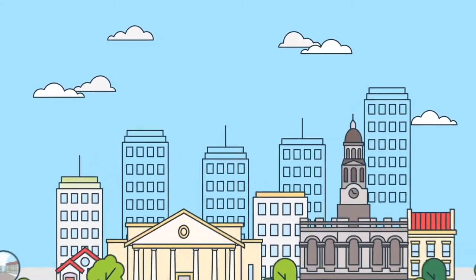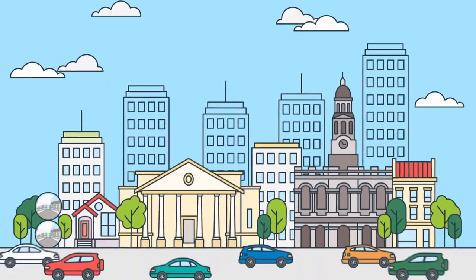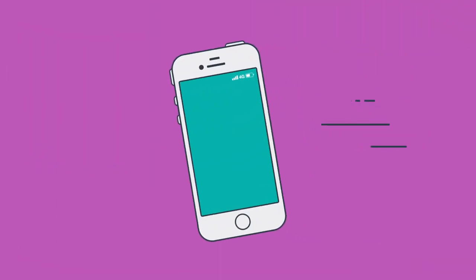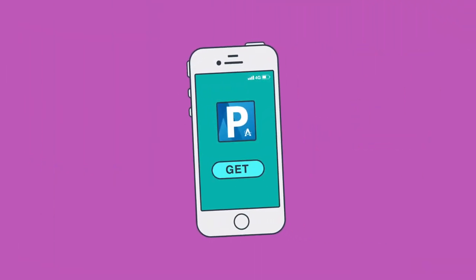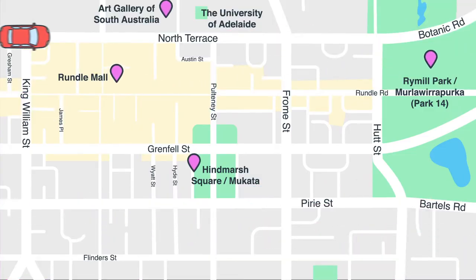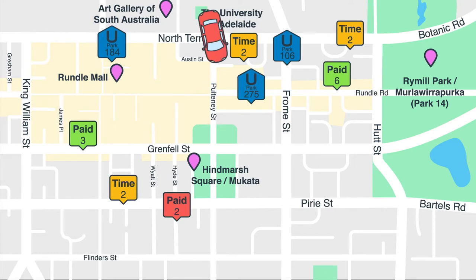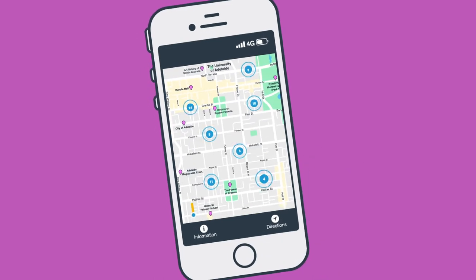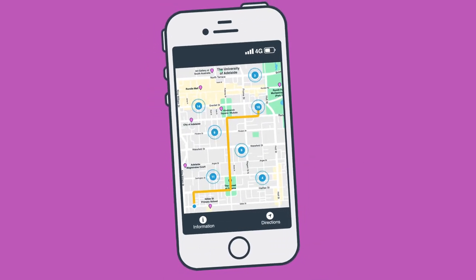Parking in the city is as easy as 1, 2, 3, using the Park Adelaide app. First, download the Park Adelaide app from the Apple or Google Play Store. Use the app to locate available parks in real time throughout the city and North Adelaide. Once you've chosen your park, select directions and the app will guide you to your destination.